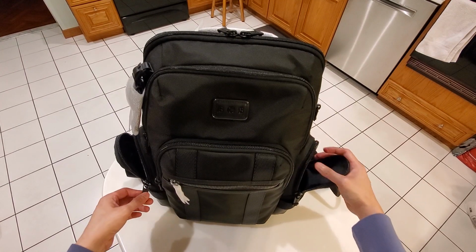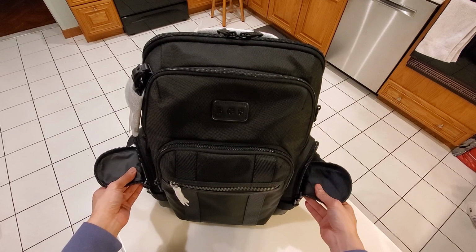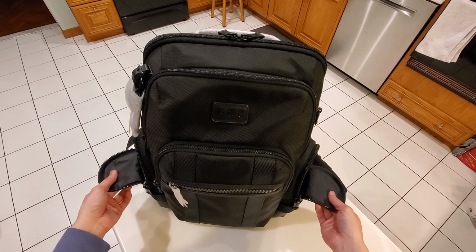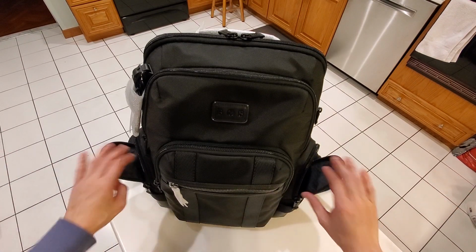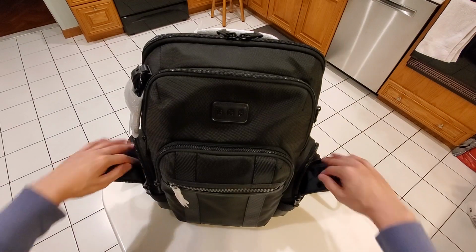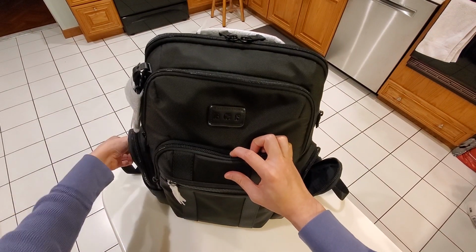But these pockets would be good for your external chargers or any type of peripheral charger, laptop charger, phone charger, tablet charger, anything like that would be great for these pockets, or anything else that you need quick access to.